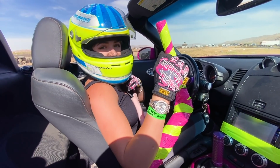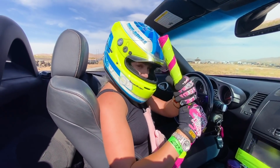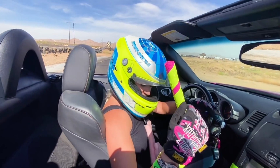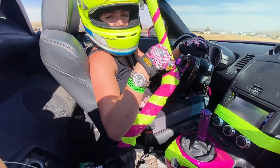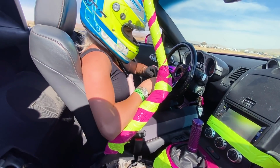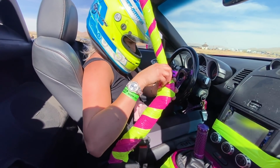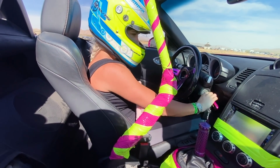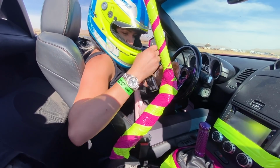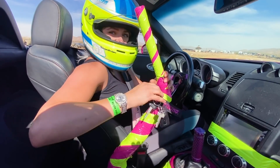Wait, really? No, it's because the button is on the inside. Oh, I just made it. The button is taped up on the inside. So now in order to release it, we gotta MacGyver it. Hang on. I don't want to take up anyone's track time, so I'm gonna turn this off. And we just gotta cut into here. Sorry, Adam.